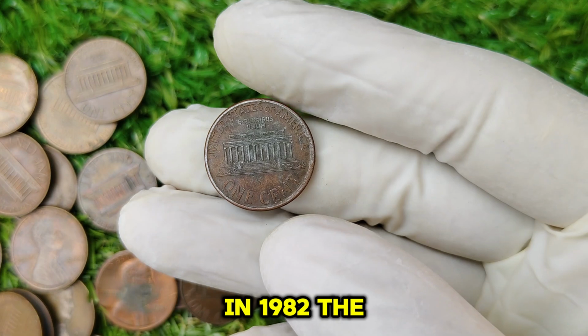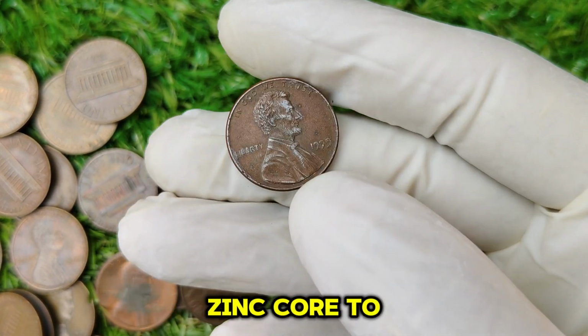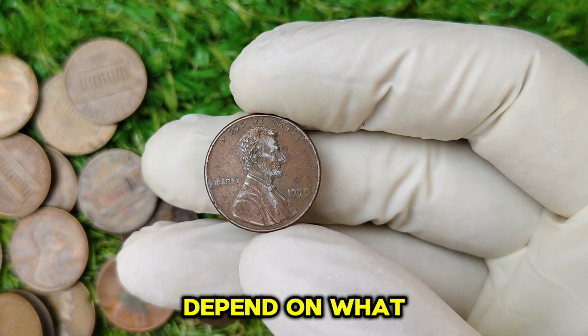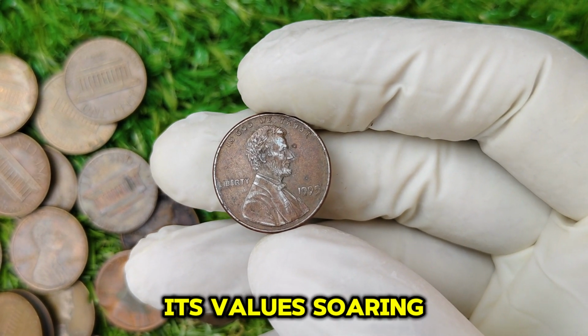In 1982, the composition of the penny was changed from mostly copper to a copper-plated zinc core to reduce production costs. But the value of a penny doesn't always depend on what it's made of. Sometimes, it's the errors and rare characteristics that can send its value soaring.